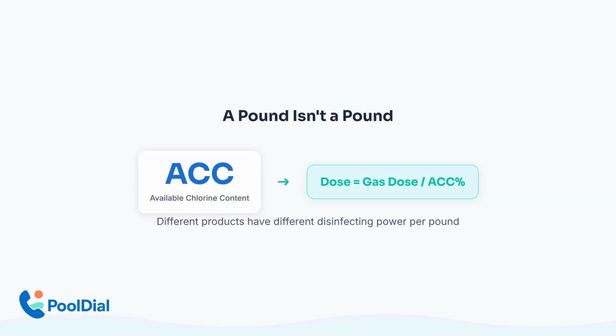Available chlorine content, ACC, is why a pound of one product isn't equal to a pound of another. It measures disinfecting power relative to pure chlorine gas. A pound of 12% liquid chlorine has 1/8 the killing power of a pound of gas. You need 8 times more.